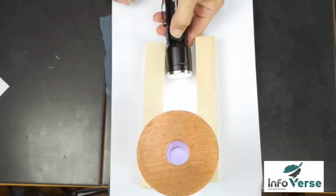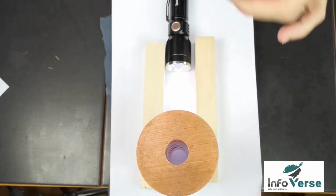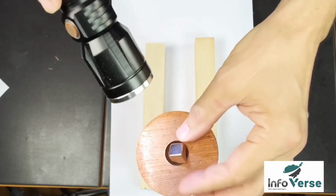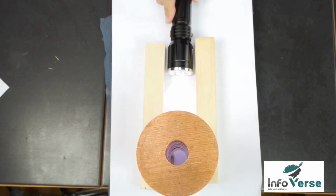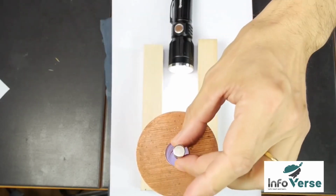A remarkable illustration of electromagnetic induction and the interaction of magnetic fields with conductive materials is the interplay between a magnet and a copper tube. An amazing occurrence happens when a magnet is passed through a copper tube. The magnet moves through the tube at a substantially slower speed than it does when it moves through the air. The laws of electromagnetic induction and Lenz's law provide an explanation for this phenomenon.